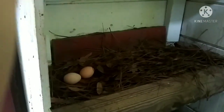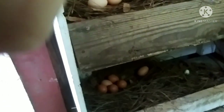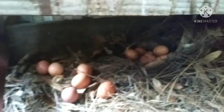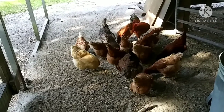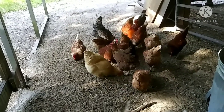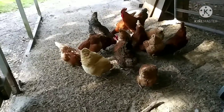So I built these laying boxes, and they've actually just started to use them. Before they were laying pretty much everything under here. And you can see this is about 2 days worth of eggs we need to get out. Here I have 14 hens and 1 rooster. And in my backyard currently I have 1 hen and a rooster. They're the older ones. The hen is in there just to keep the rooster happy.